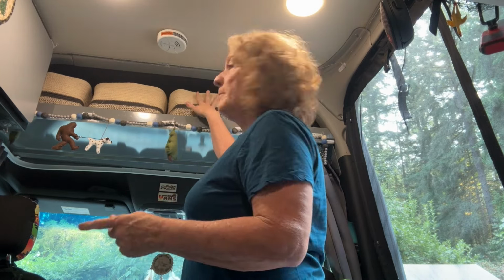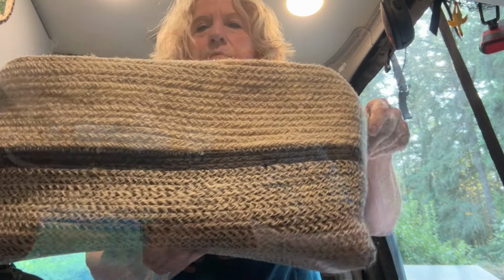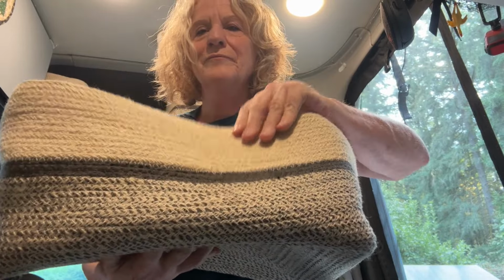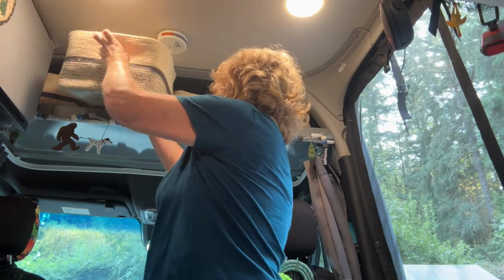So you might ask yourself, where do we store all of our clothes? Well, for the most part, we store them up here in these woven baskets that I got at the Container Store. They're perfect. Each basket is 11 inches wide by 15 inches deep and 7 inches tall. They're malleable, so they fit perfectly in our overhead shelf of the Revel. Brad gets 2 baskets and I get 2 baskets.